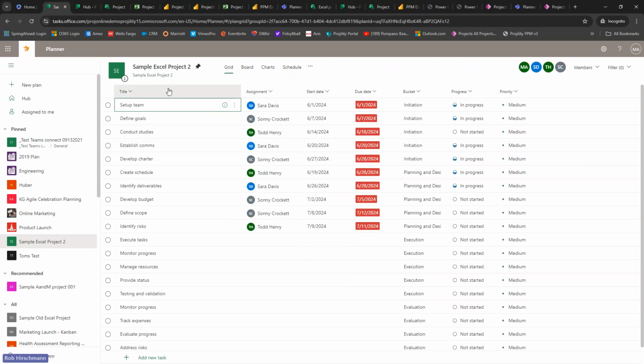And so what you'll see here in this Planner plan, this is the example Excel project number 2. We've got all the same tasks we have over in Excel. Set up the team, define the goals, conduct the studies. But you see, one of the challenges with Planner is there's really no hierarchy. It's a series of tasks and activities. So how do we actually get beyond that flat structure?